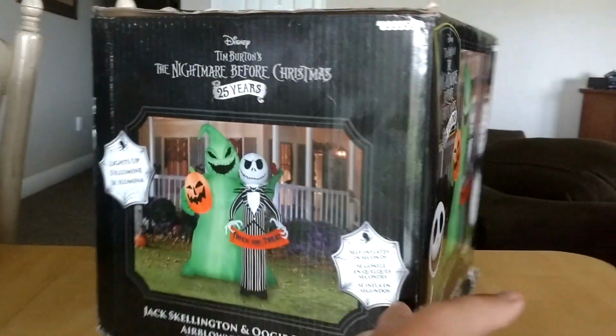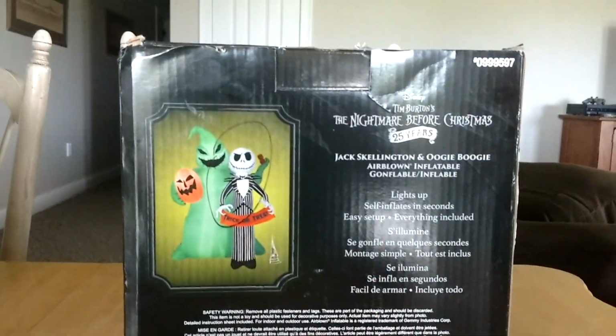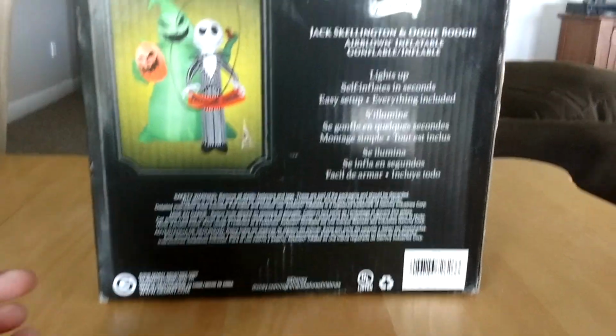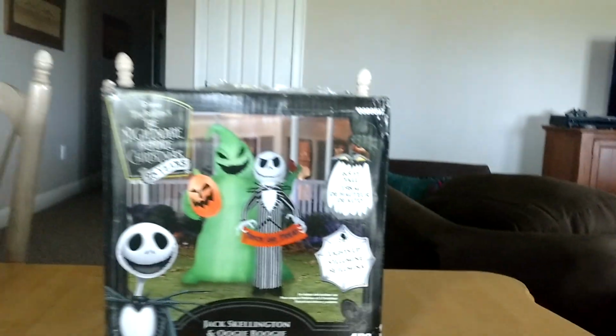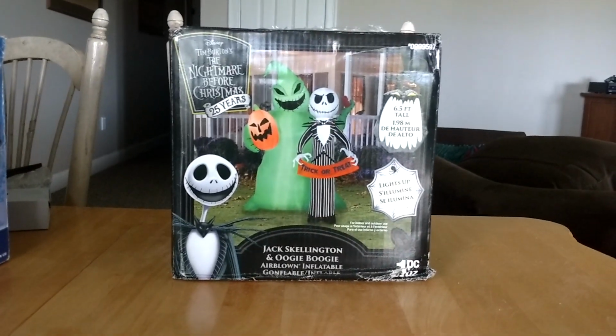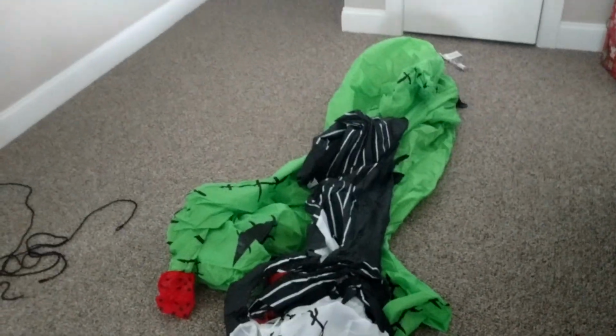But yeah, the box is pretty cool on it. Again, it's kind of destroyed, but whatever, I'll deal with it for now. I actually might even return it when they come into my store. I might end up returning it and exchanging it for another one. But we'll see what happens. So anyway, guys, I'm going to pause the video here. I'm going to take it out of the box and we'll inflate it. So I'll be right back.